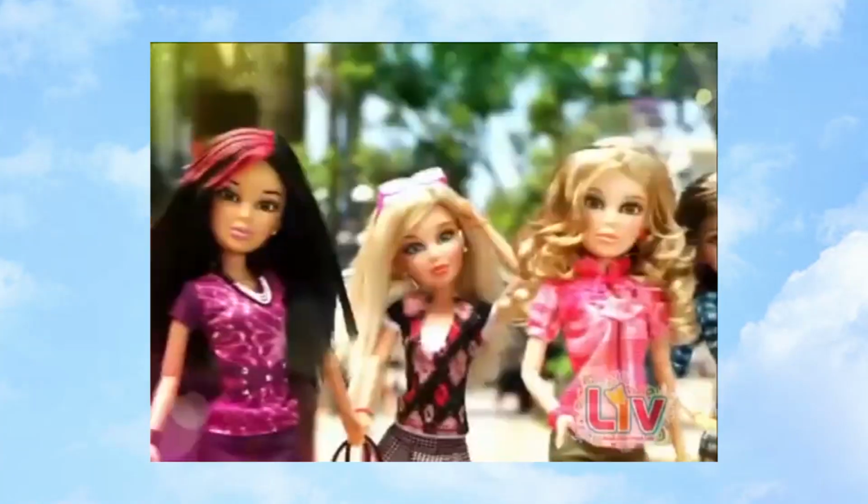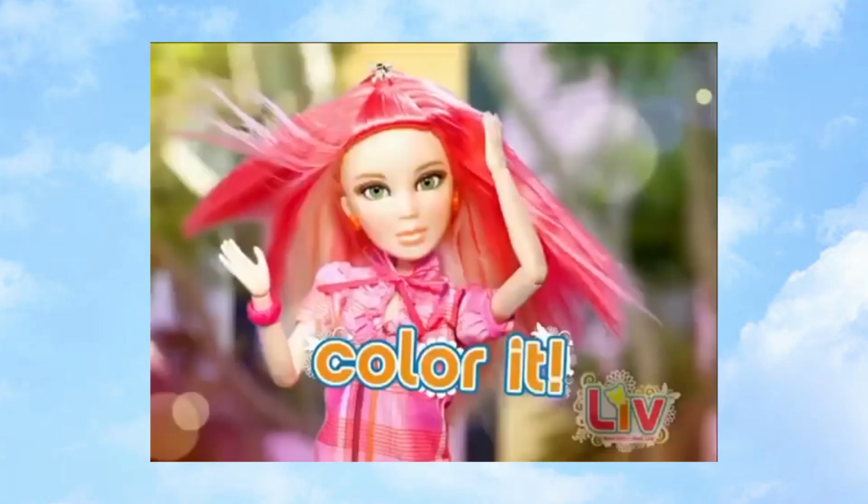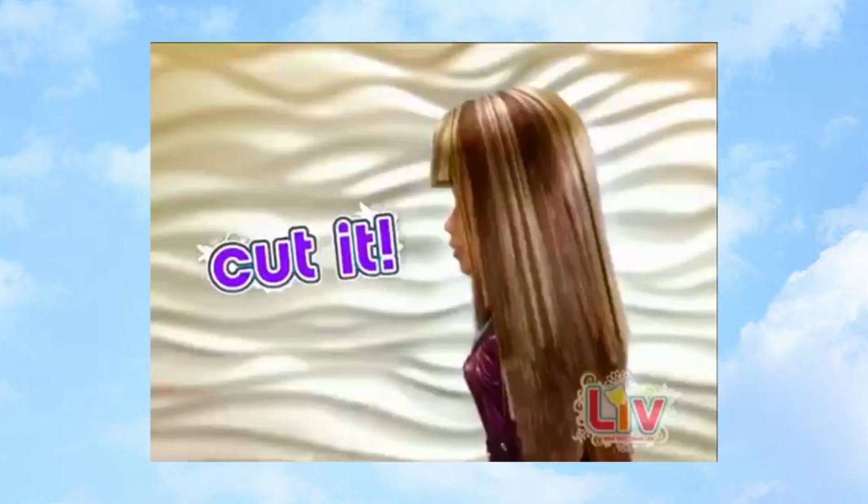The Liv girls have a flair for hair. With the most wigs and the most styles and colors to choose from.